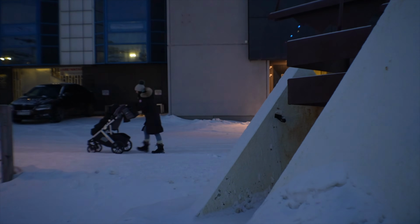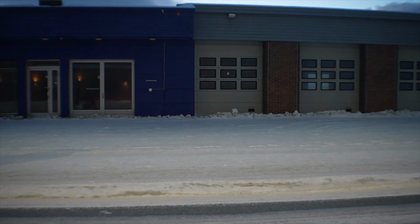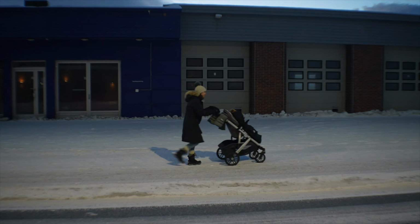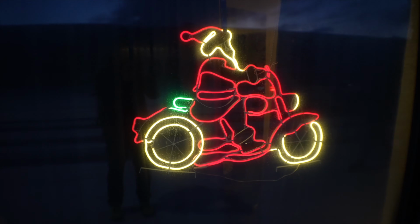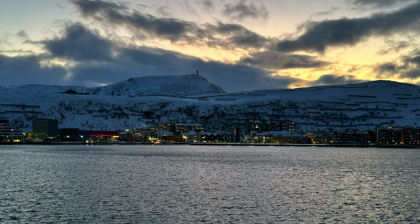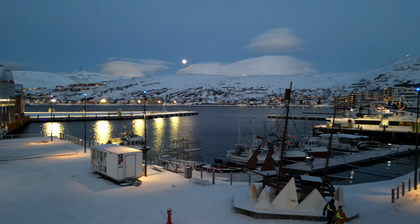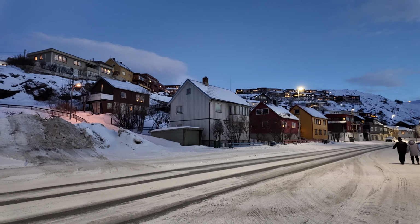But if you were here on a normal day, they have the Royal and Ancient Polar Bear Society from the 1960s, and it displays wildlife as well as the Arctic. It'd be a great stop, as well as the Hamerfest Museum of Reconstruction. It takes a look back into the history of the town and how it was rebuilt after World War II. And like I had previously said, it is one of the most northern towns in Europe and in the world.